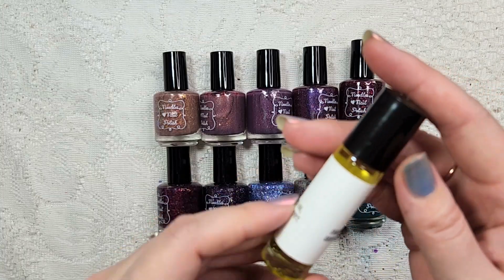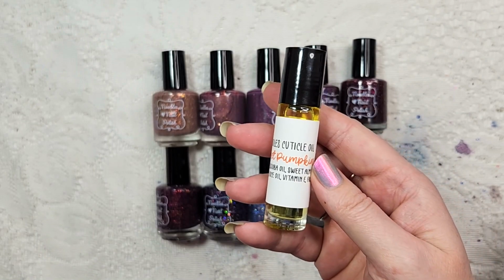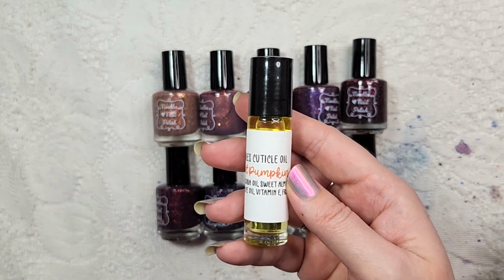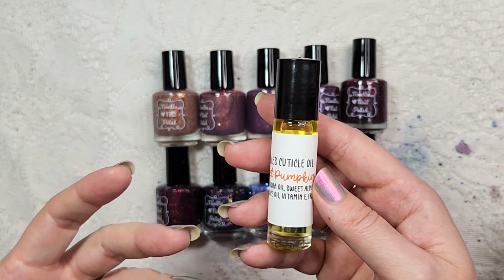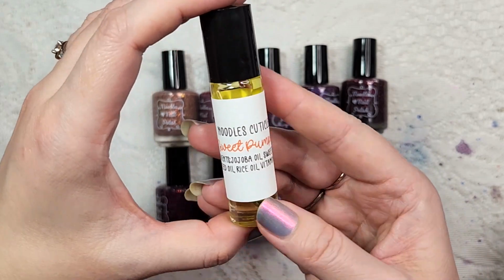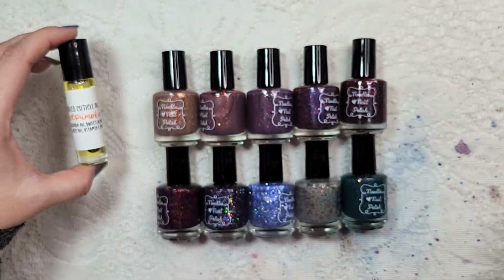And the smell on this is really nice. I'm definitely smelling a spice note. That might be like a clove or cinnamon, maybe both. You've got that sweet note as well, definitely foodie. That smells delicious. So that one was their cuticle oil in sweet pumpkin.